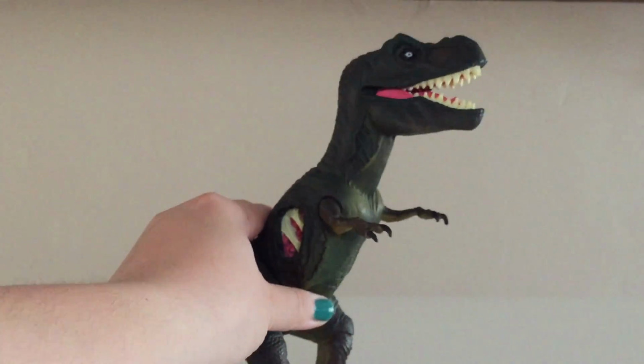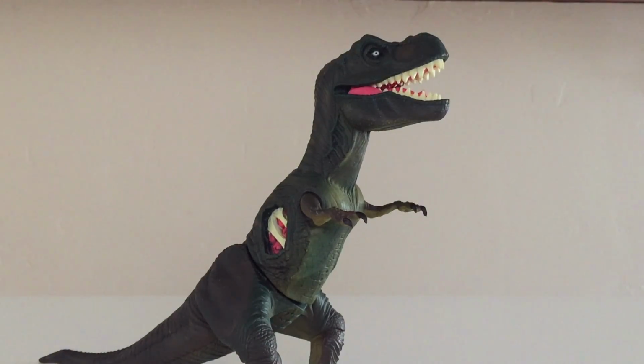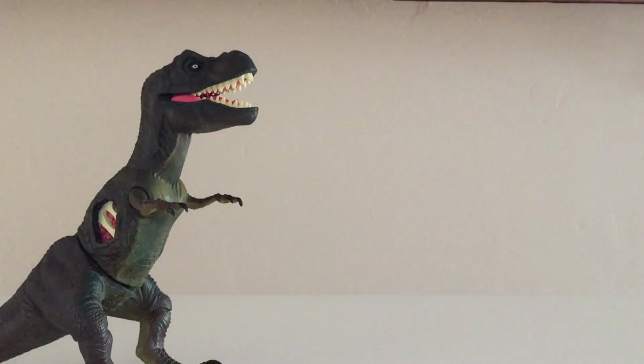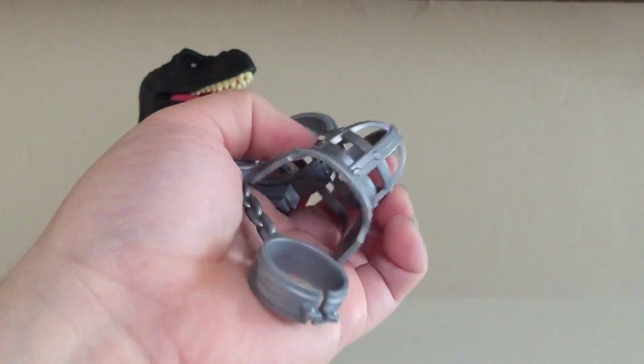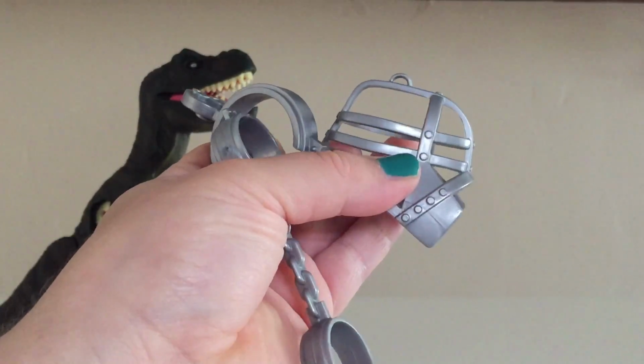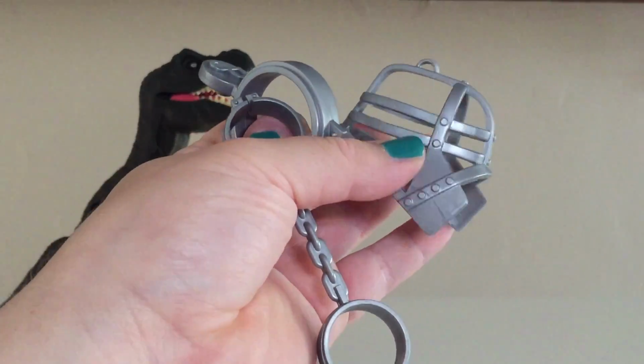Now, originally this would have come with capture gear. When I got this one in the eBay lot, of course it didn't have capture gear. Of course it didn't have the Dino Damage piece, but after digging around online, not too long ago actually, I was able to find some restraint gear from somebody that was selling them, and they were still in the little plastic baggies, so brand new.